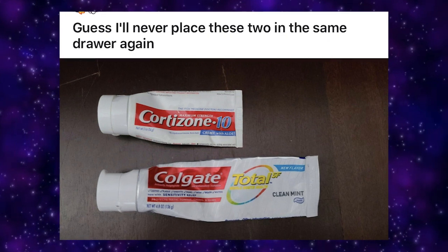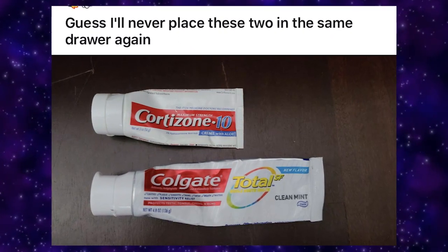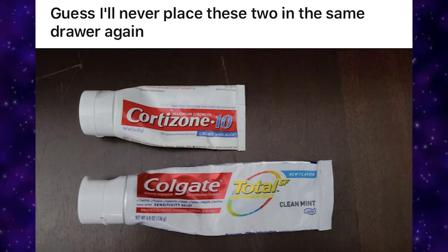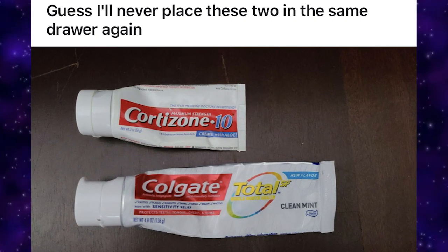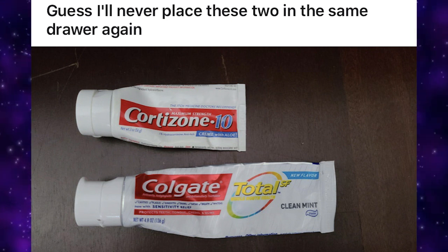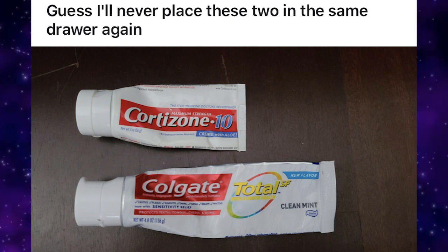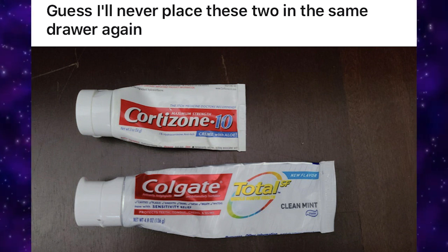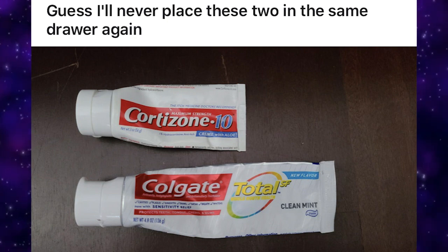Nice. Guess I'll never place these two in the same drawer again. Yeah, I've seen way too many posts where people mix up the two things. So now I know, and I've basically always done this, to keep my toothpaste separate from anything else in the bathroom. Because if I put something else on that toothbrush, that's going to be a problem. So I don't even risk it. And I don't think you guys should either.